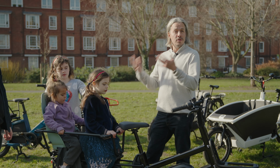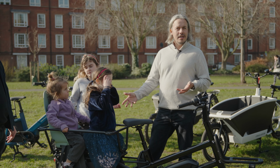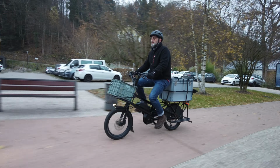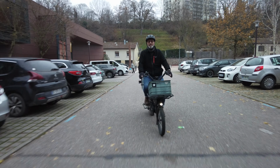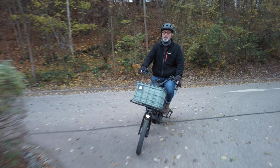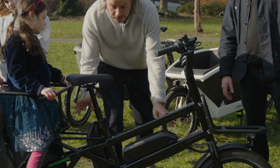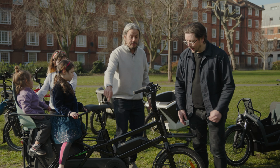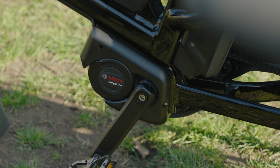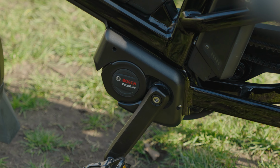And even when they're too old, it's not like you have to sell it, you could just carry on using it as your car, because these aren't just for kids. It's a really important point. They are for everything. They are a household product. Double battery as well, belt drive option, NVOLO. Then the Bosch cargo line motor, same as the GSD, 85 Newton meters of torque.